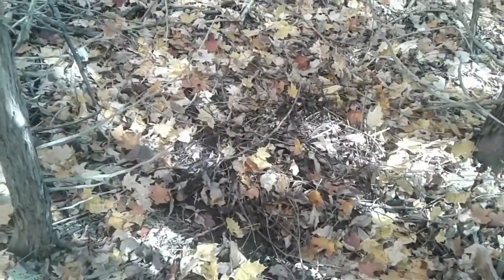Getting a pull tab signal about 4 feet uphill from the last hole. I'm going to dig that and see if it has anything to do with that watch part. There's a few roots there. Got it at 1 to 2 inches here now. See if we can find it together. There it is. What is it?